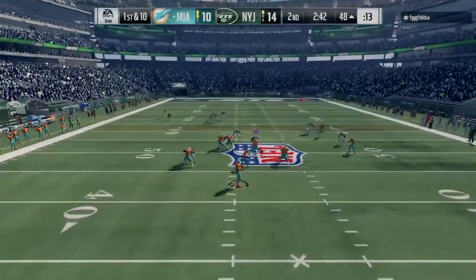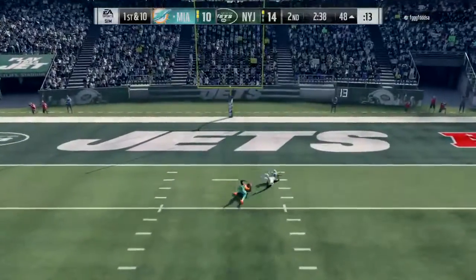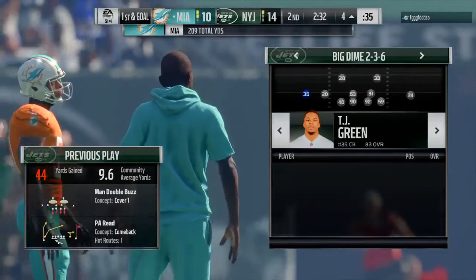Play fake here on first down. He's going to sling this deep downfield. And this is caught inside the 5. A big play that time for the Dolphins.